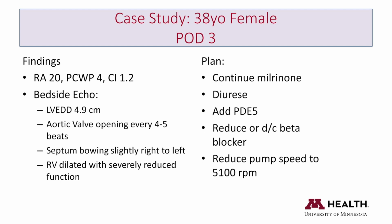We're going to continue the milrinone, because it's good for both sides of the heart. We're going to diurese her. We'll consider a phosphodiesterase inhibitor such as Bravado to dilate the pulmonary vasculature. We're going to reduce or discontinue any beta blockade because of its negative inotropic effects. And we're going to slow that pump down. We're going to slow her down to 5,100 RPMs.